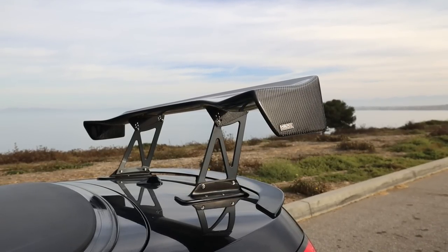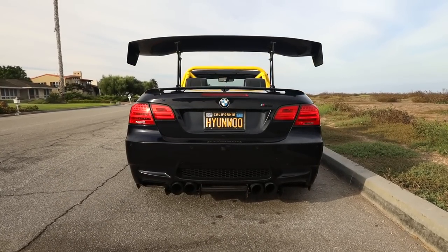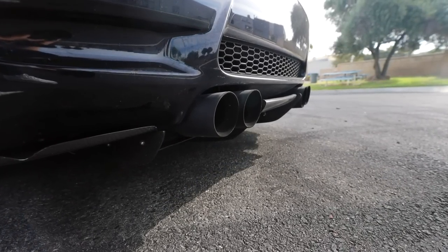Let's talk about the wing then. Let's go check it out. So what wing is this exactly? It's the Vortex Type 1S, maybe like 10 pounds, and it makes a big difference. What's the exhaust that you're running? It's a Challenge Race X-Pipe and Challenge Muffler. I don't think the company is still around right now, but they're pretty rare.